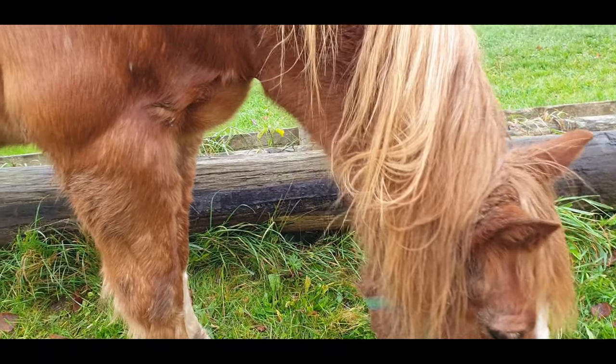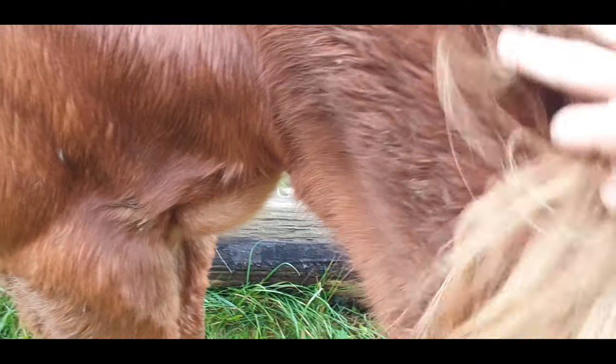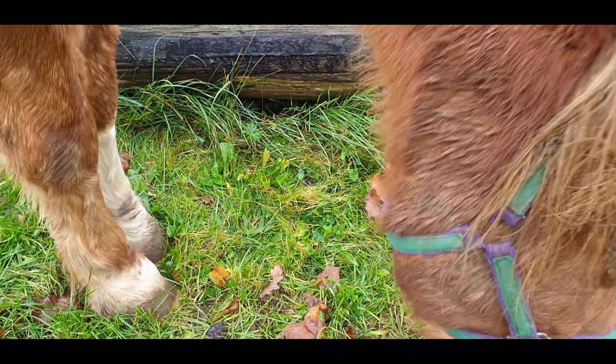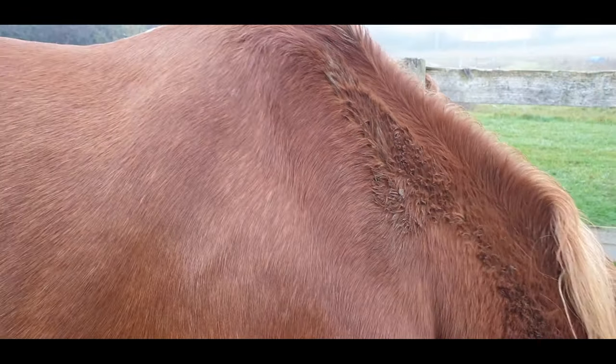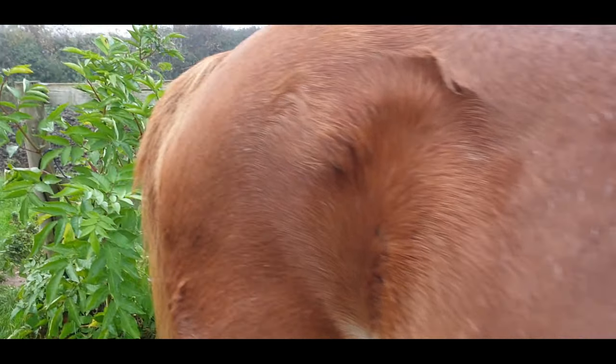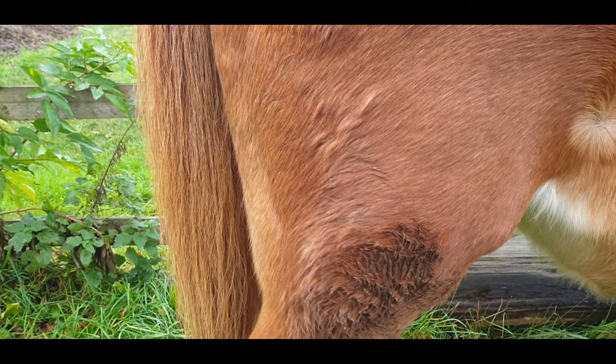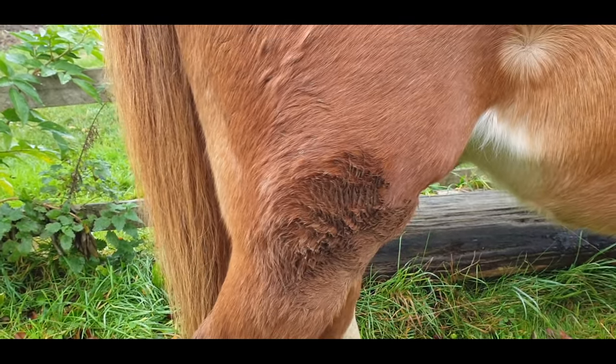See, he absolutely loves a roll, especially, if I show you here, on his neck. Around his face, he always loves a good head rub. Even when I bring him in, he's always trying to rub his head on me, loves a good old scratch. Obviously his back's not too bad, but I imagine that'd be quite itchy because he does get quite dry skin.